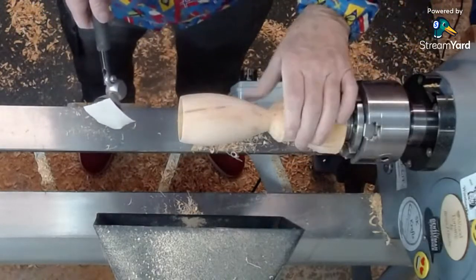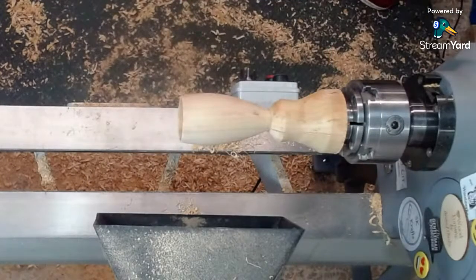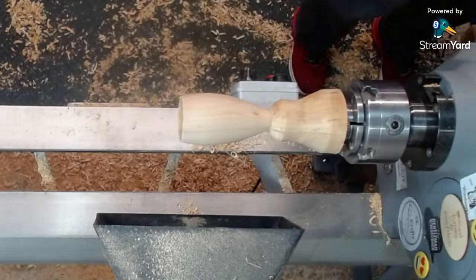Yeah, I'm quite happy with that finish now. That's 240. So guess what's next? A little bit of sanding sealer.